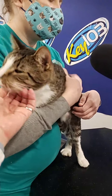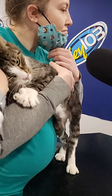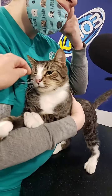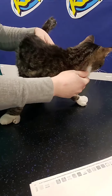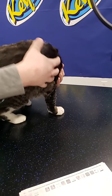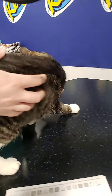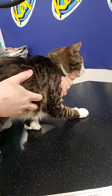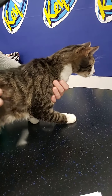Hasn't stopped furry friends from showing up in the studio. Zuul is with us. What an escape artist. He is a little bit of a ham. He is a young adult cat, about 2 to 3 years old. He's a handsome brown tabby and white. Right now we have a lot of tomcats with chubby cheeks and the bigger guys, and he's a long and lean and kind of tall guy.